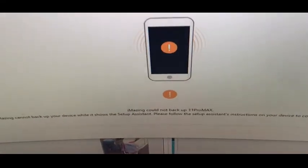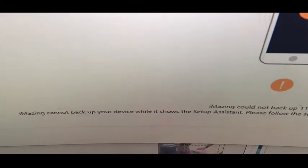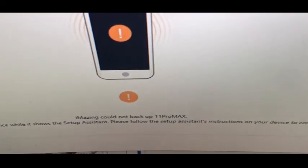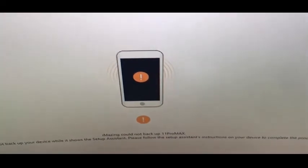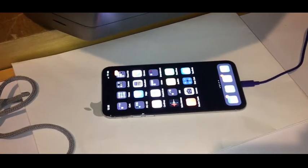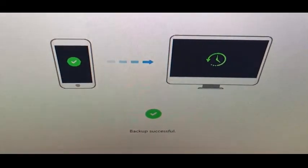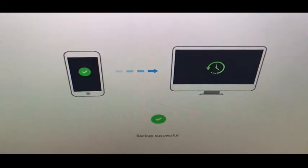Received an error on the iMazing backup. The problem is that I have to first go through the setup assistant, as you can see there. Cannot back up your device while it shows the setup assistant. Please follow the setup assistant information on your device to complete the process. So let me do that. I finished doing the setup, so let me do the backup. The backup was successful, so I have my iPhone 11 Pro Max backed up using iMazing.